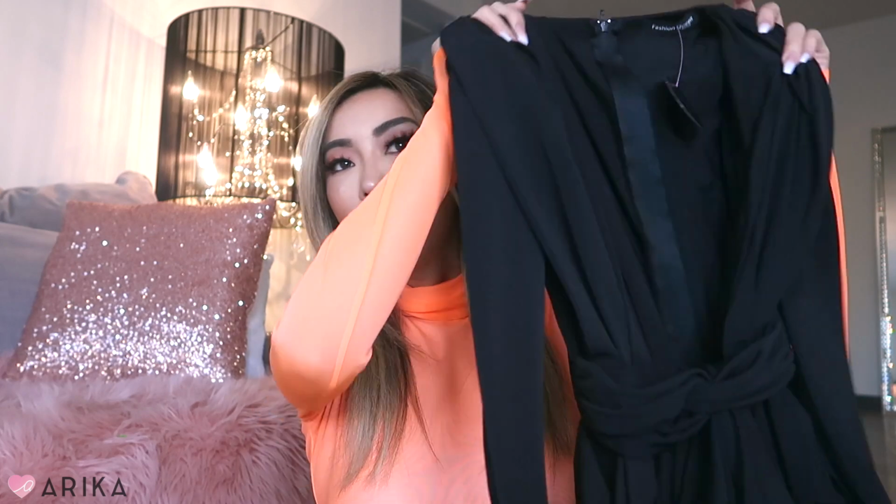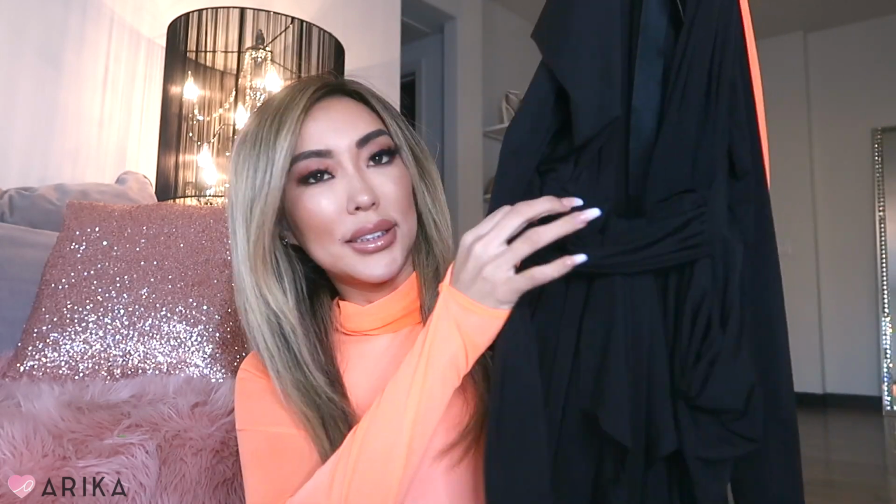The next item is this black long sleeve dress that has a tie front. There are a lot of cocktail events that sometimes are award shows and a little bit more professional. I thought I would get a black one that is a little bit more toned down and muted. I think it's super cute and super sexy. I love a black dress moment, so I got one of these long sleeve black dresses.